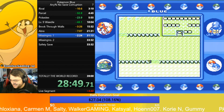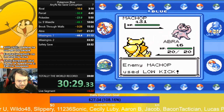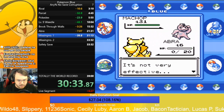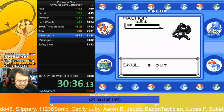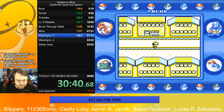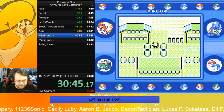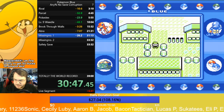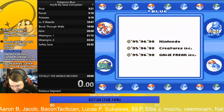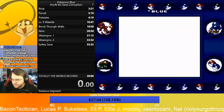RNG manipulation. Okay, let's see. No X attack, just Karate Chop, Karate Chop, Karate Chop. Low Kick is even better. Thank you very much. Okay, its attack stat has not been manipulated at all now, so with any luck this time. Alright, let's do this again and buy the right freaking items, huh? Guess the items in my inventory do in fact matter.